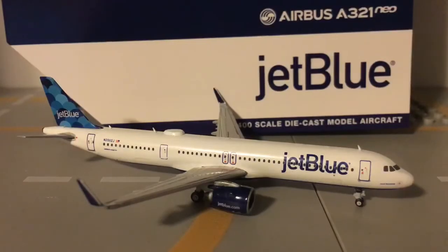So this is a Gemini Jets model that came out in 2019, I want to say November, but this is a model of the Airbus A321neo. This is the JetBlue livery with registration N2002J, and we'll take a quick look at some history and then we'll take a look at the details.